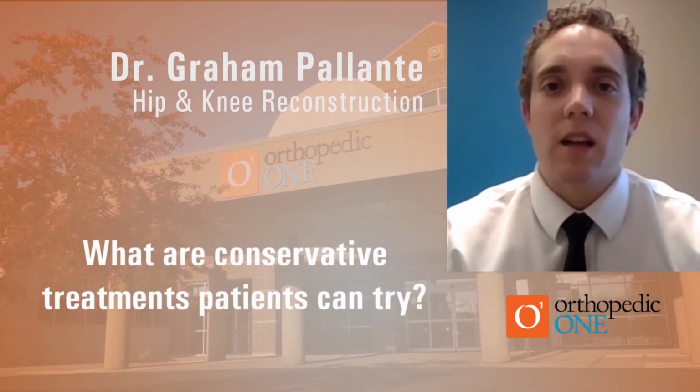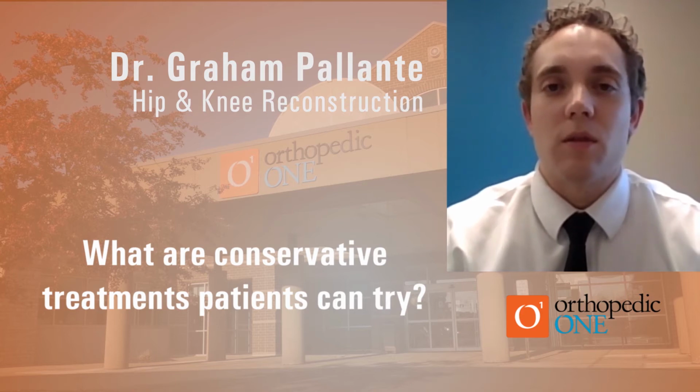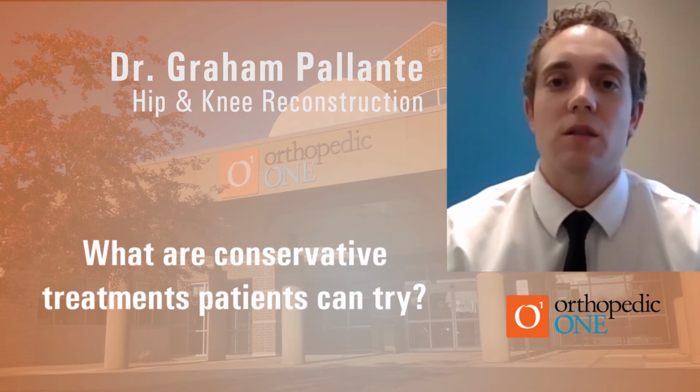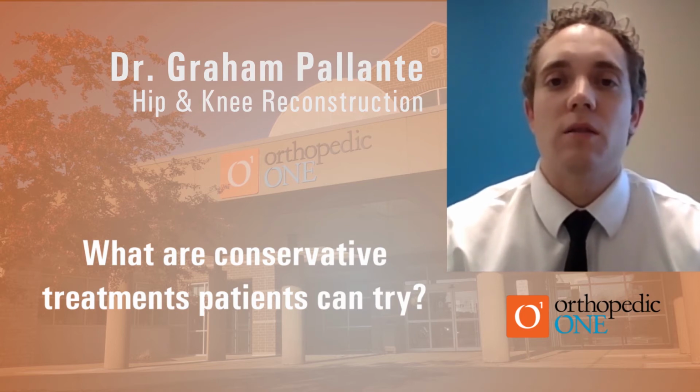Those would include over-the-counter pain medications called NSAIDs. Typically, those are medicines like Aleve or Advil. Sometimes those aren't strong enough and we offer prescription NSAIDs like meloxicam. Some of the other mainstays of conservative treatment would include joint injections. Those are typically done with cortisone. There are some other types of injection that you may have heard of, like gel injections, PRP or stem cell injections. Otherwise, many patients try physical therapy before they undergo surgery to try to strengthen the muscles around the joint.